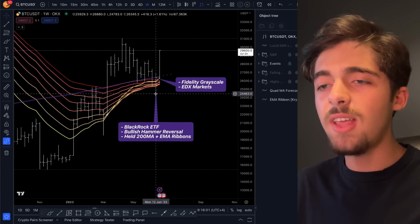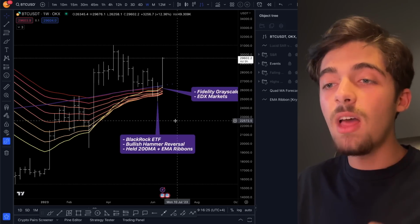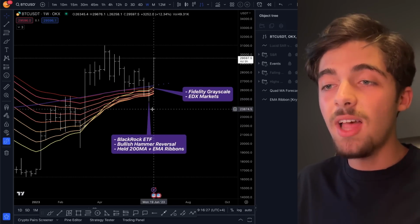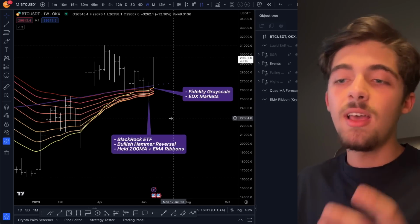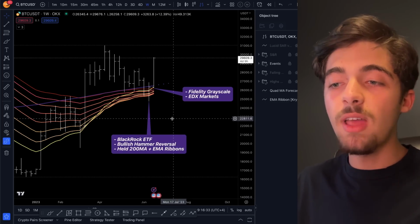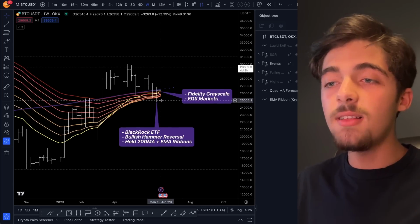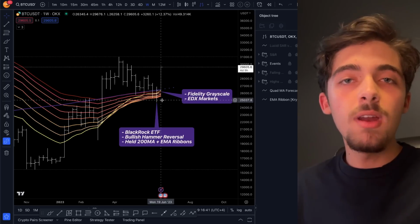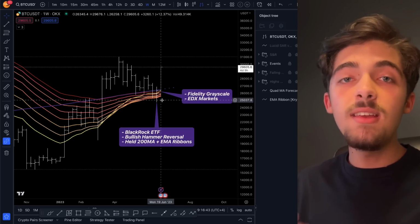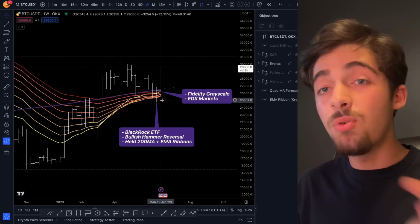Now on this reversal candle, we had the BlackRock ETF, the BlackRock Spot ETF news. And on top of that, of course, we had this bullish reversal hammer candle that came after a small downtrend. So that was super bullish. And of course, we held the 200 period moving average and the EMA ribbons. Now on this candle, we had the Fidelity potential Grayscale takeover, or that they could also be opening a Bitcoin spot ETF, and the EDX market news, which I discussed in the previous video. So go check out the previous video for that.